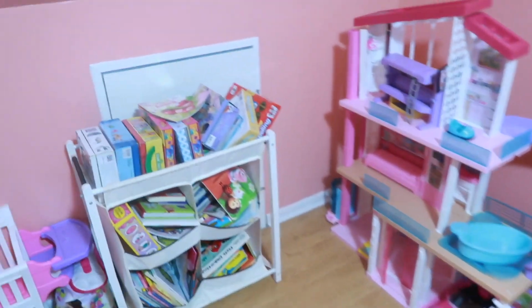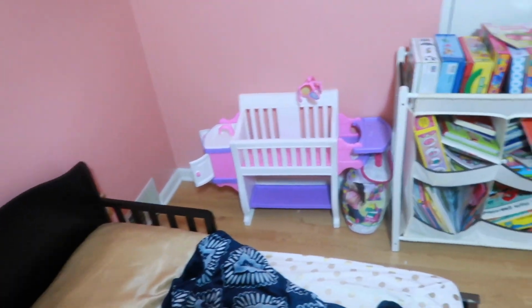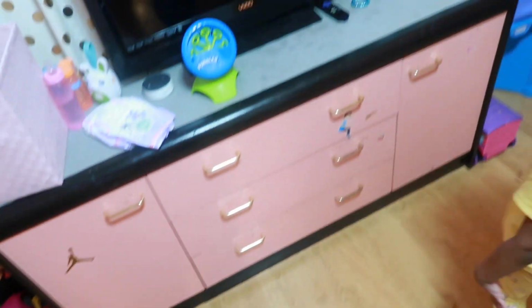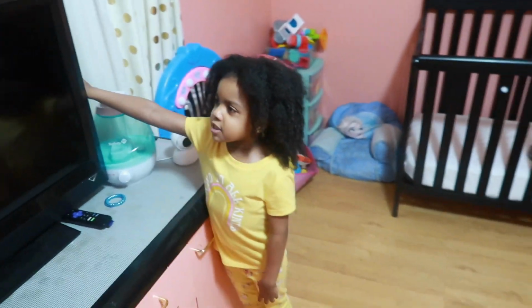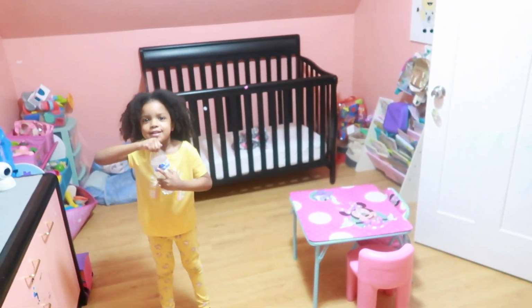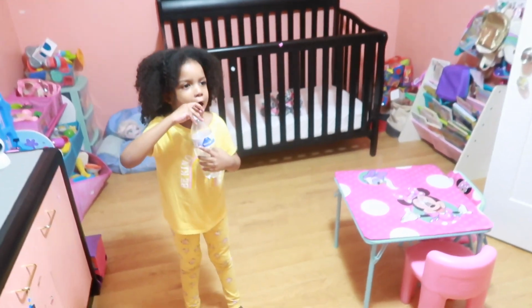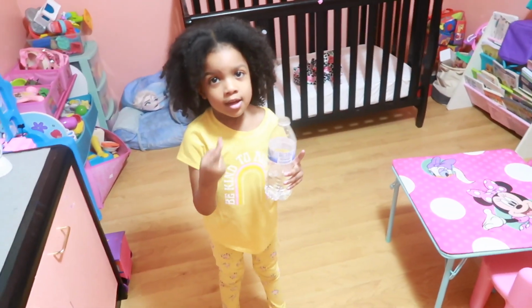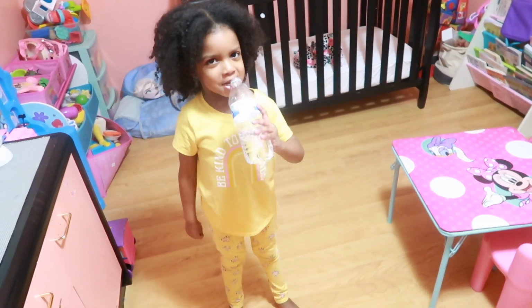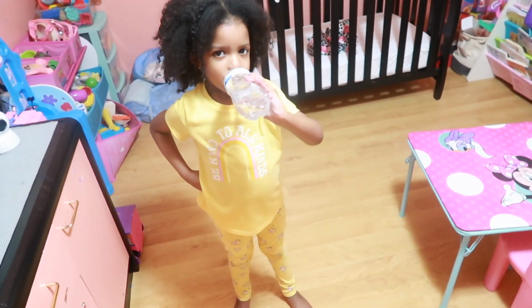Alright guys, the girls' room is finally done. Thank you, Bailey, for your help. You're welcome. And you'll see I got one over here in case I'm tired. I'm gonna relax. Then I'm going to watch TV. Oh, thank you for your help.